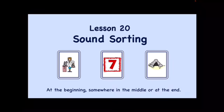Hello again. In our sound sorting activity today, we are going to be listening for the sound V. Your teeth will be at the back of your lip and they might tickle a bit on your lip. Or you can put your hand on your voice box or underneath your chin and feel there for vibration. So you might want to say the words yourself to think about where you can hear V.